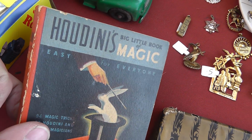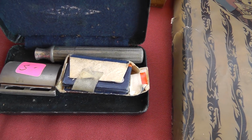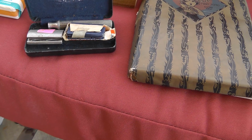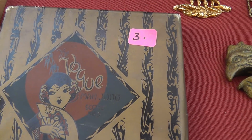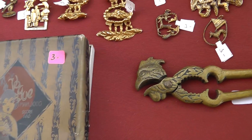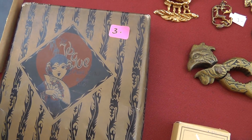Houdini, Big Little Book of Magic. Thought that was cool for $2. Gillette shavers, $5. I'd buy these all day long, $5 a piece. The Mahjong set, nice vintage. Looks like it's from the 30s, 40s.